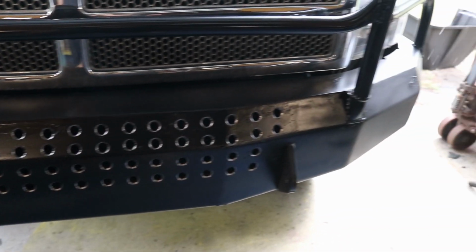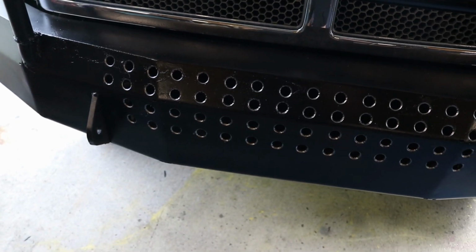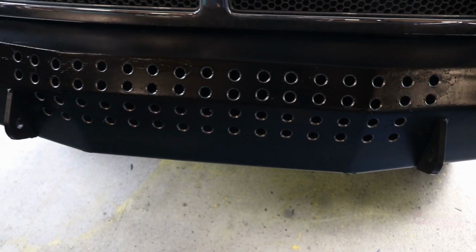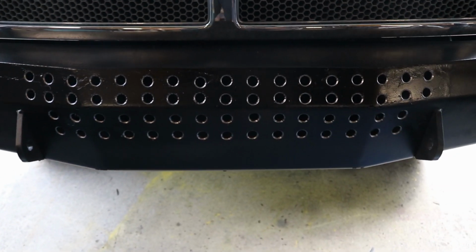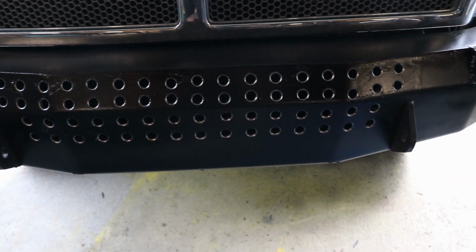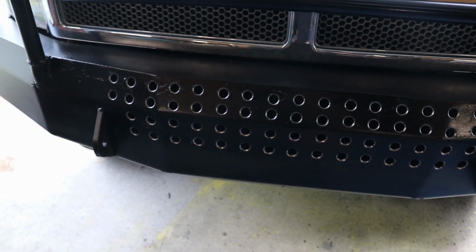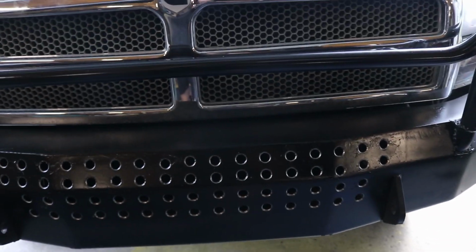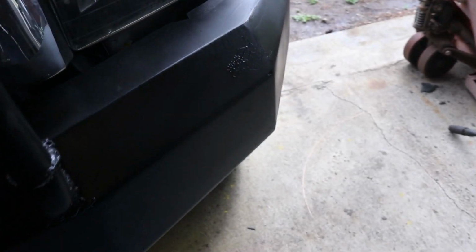I did the satin black. It dried. I came back in again this morning after I went back and re-drilled all my holes to give it the shiny silver look, which is going to rust. So I went down and I got some Rust-Oleum satin clear. So I sprayed that whole bumper, not the bar, but I did the bumper part.